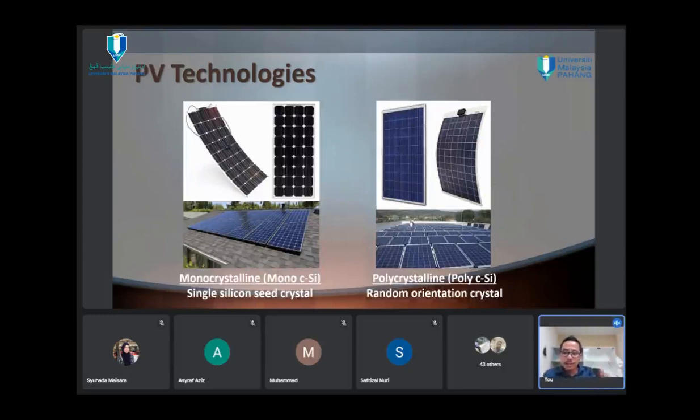So the left side is the monocrystalline, and the right side is the polycrystalline. Can anybody tell me what the difference between both is in physical features? What can you explain from here? Color. Mono is blackish. From here maybe you can know, but in the real situation sometimes it looks no different. Okay, one color is okay.